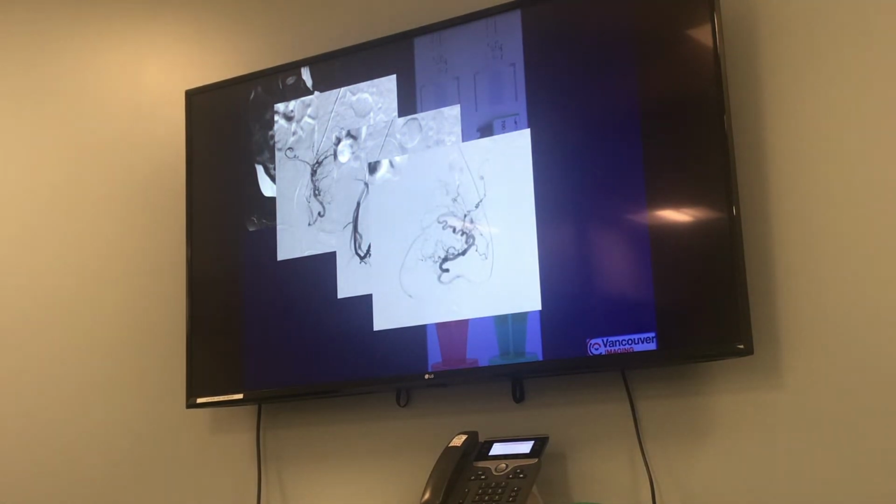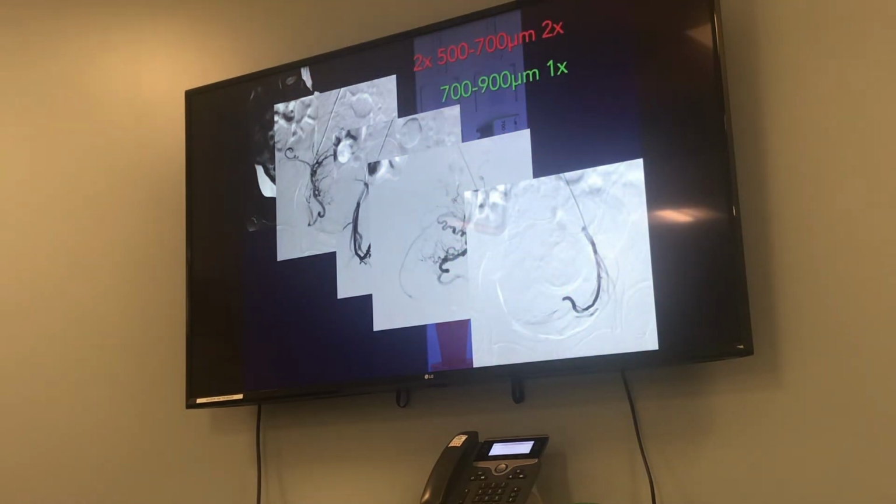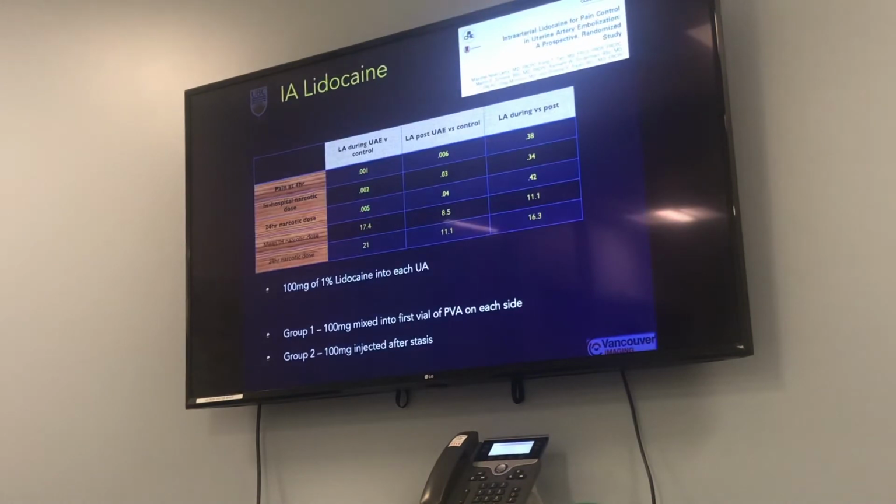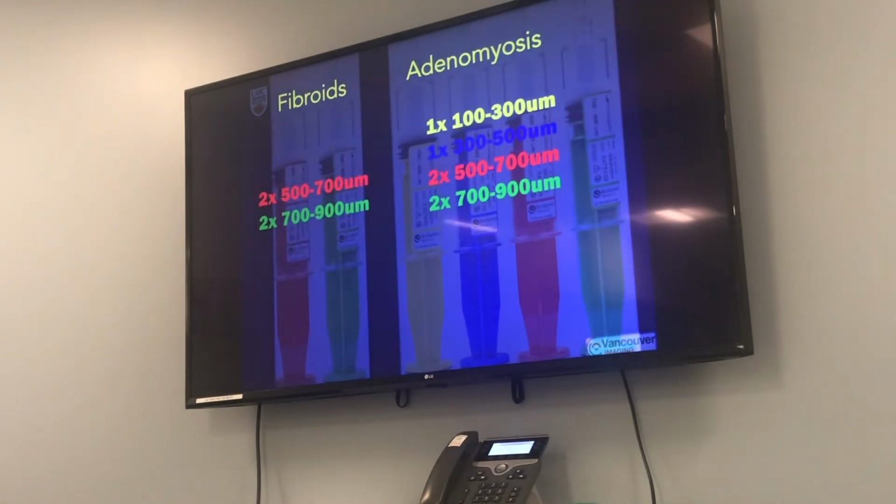Same on the other side. This again, all those squiggly abnormal vessels are supplying the fibroid, and that's what it looks like at the end. And that's in almost every case what we are looking for when we complete the procedure. So you don't have to completely block off the artery. You just want to get rid of all those squiggly blood vessels, and that's what we call an embolic endpoint.